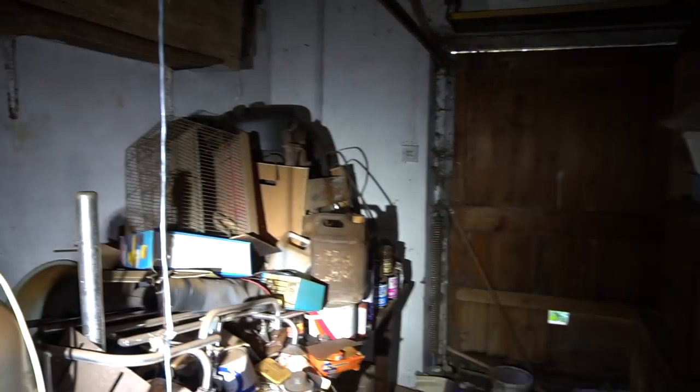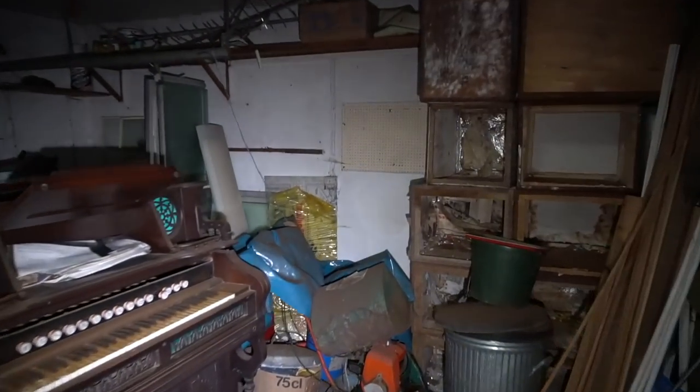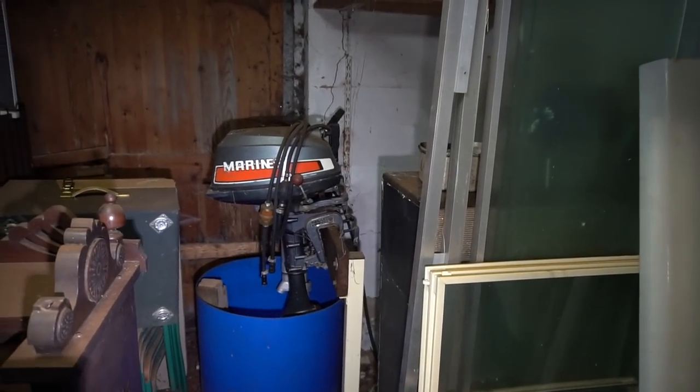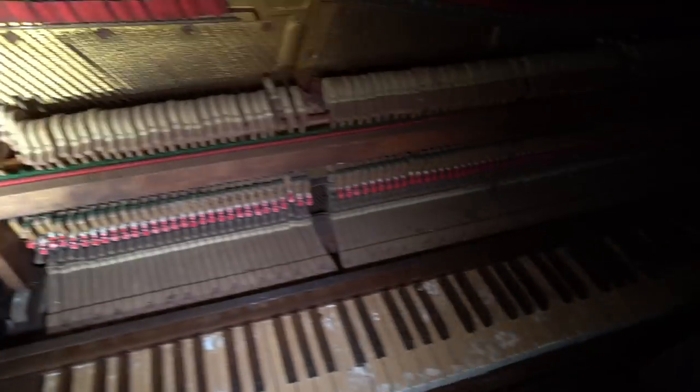Little workshops. The old tea barrels. That was an old engine there from a boat. Looks like it's been out of the water last, put there. Oh, look at this. It's absolutely mad. I'm going to head upstairs.